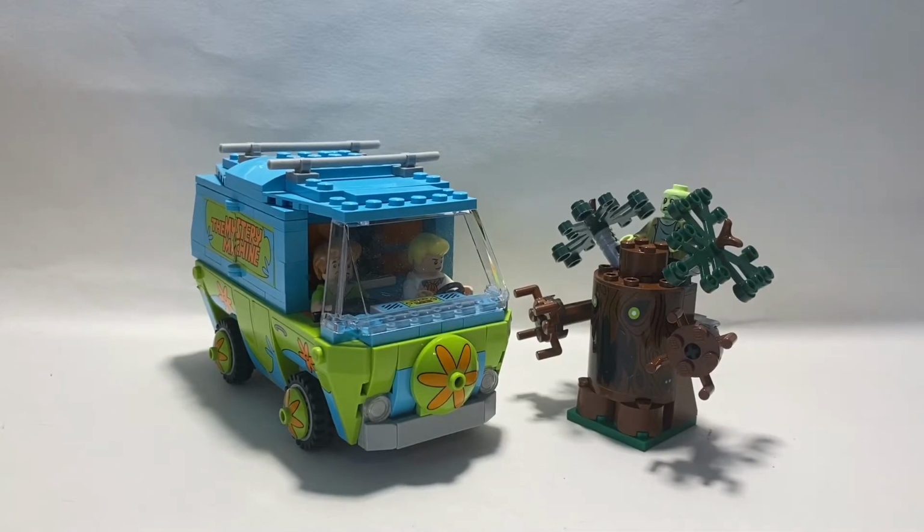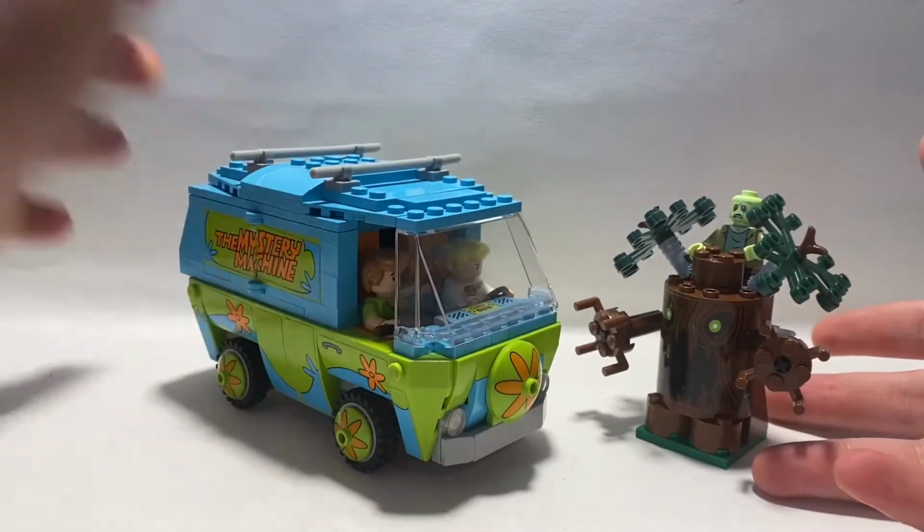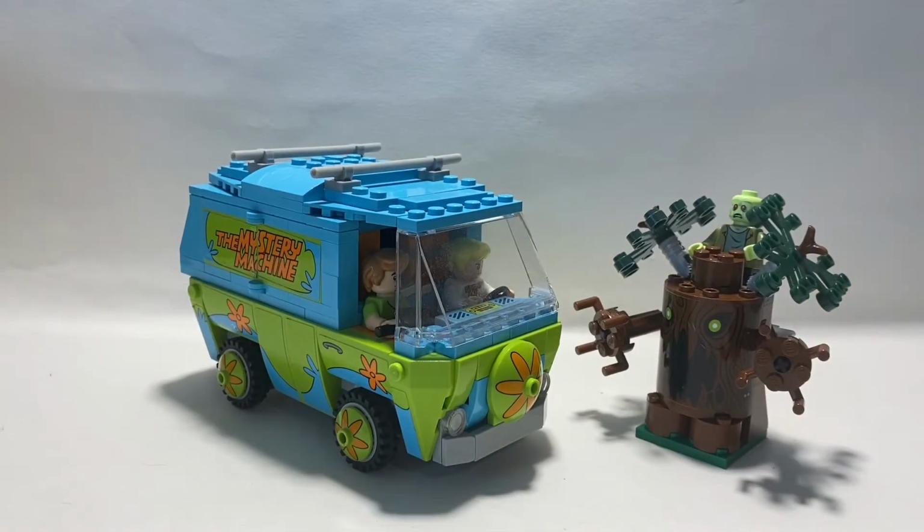In this video I'm going to be reviewing the Mystery Machine. This is a LEGO set from 2015. Very popular. I have mine right here. It's actually 100% complete still. Luckily I have all the parts. I've had this thing for a while. It skyrocketed into a lot of value.